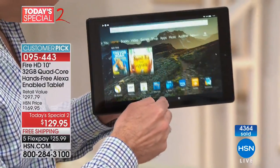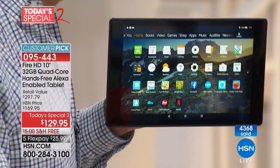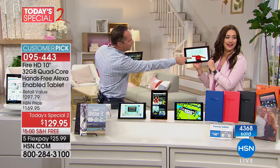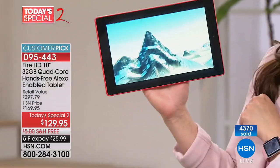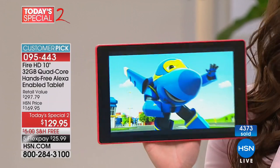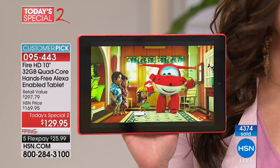It's very cool. My son's favorite show just popped up. Oh, what is it? Super Wings. Oh, cute. The main character's name is Jet and that's my son's name. Aww. So it's always saying his name and he always looks at the TV. I love that.